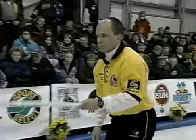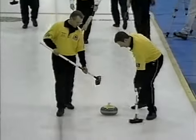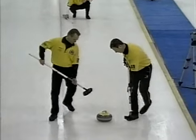You hear on these better teams how the communication is so important. You hear the front ends constantly telling the skip what weight they've got, and you know, the skip's job is to call the line. He can't call the weight. The front end has to judge the weight.